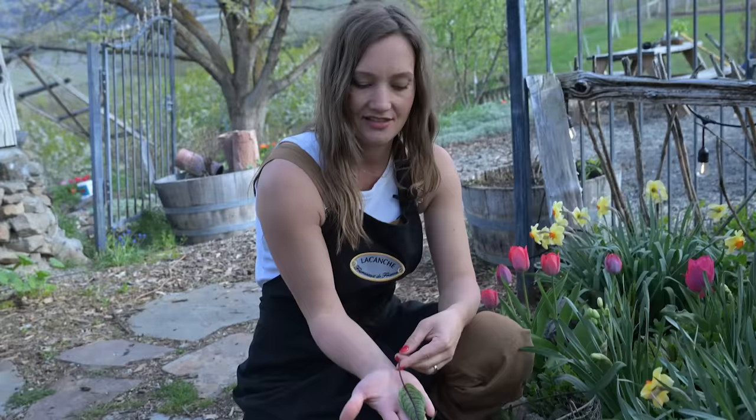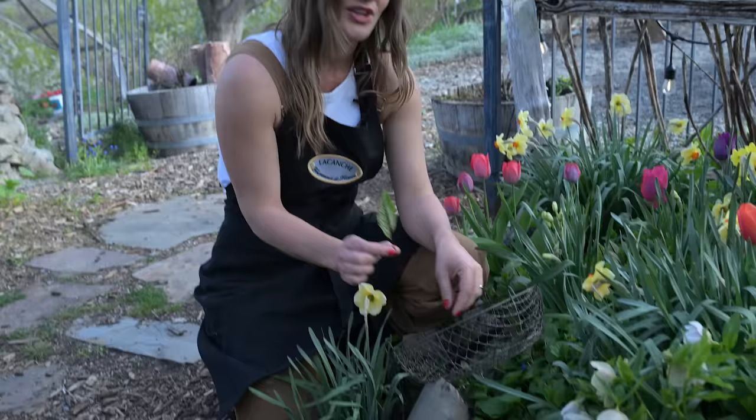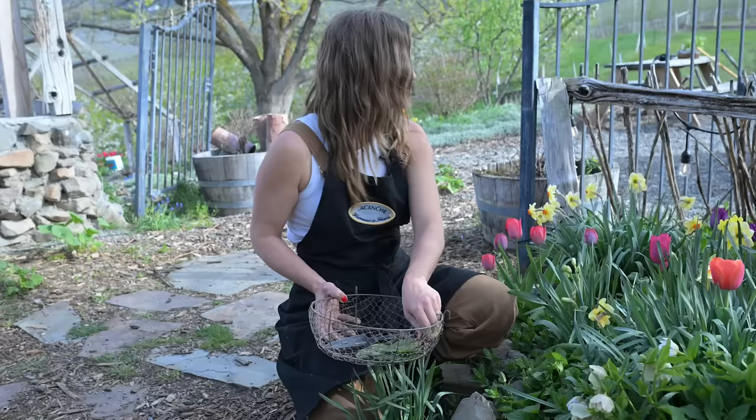So this is a red-veined sorrel. It has such a beautiful flavor, and it's a perennial green, so it'll just come back year after year. Isn't it beautiful? It is. You wouldn't even know it's here either. It's just kind of tucked amongst the mint here. It has such beautiful leaves. And it comes along before the spinach. I'm going to show you another one.